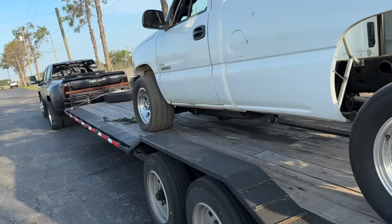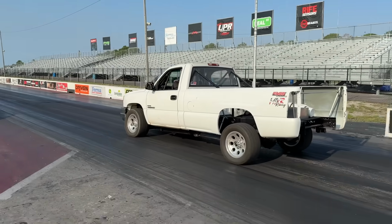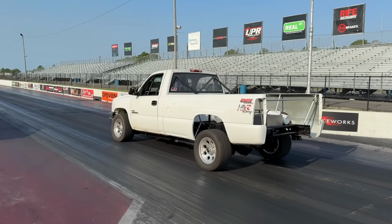We want to get a couple test passes in, maybe hit the 330, maybe do a full eighth mile pass at some point, but main thing is seeing how it launches, getting it back up to snuff on the launch, and then also after that, we're going to be hopefully doing a full pass with it and see what she does. All right, so he's pulling up, getting ready to stage.